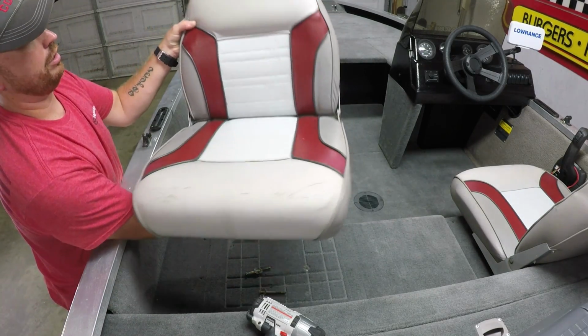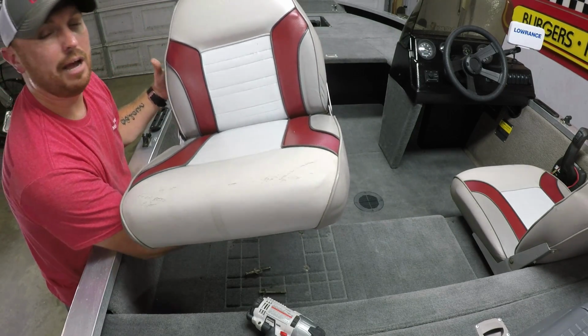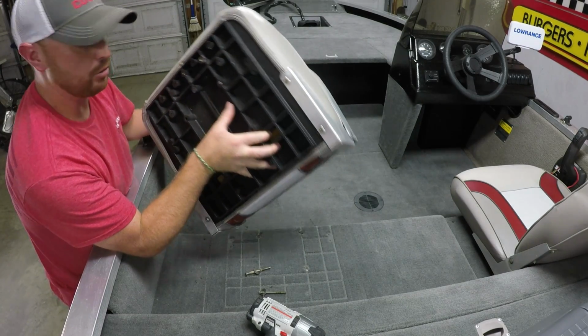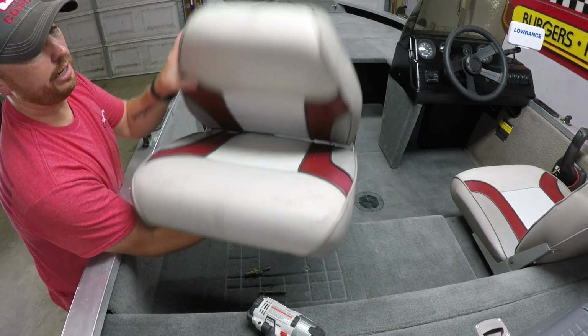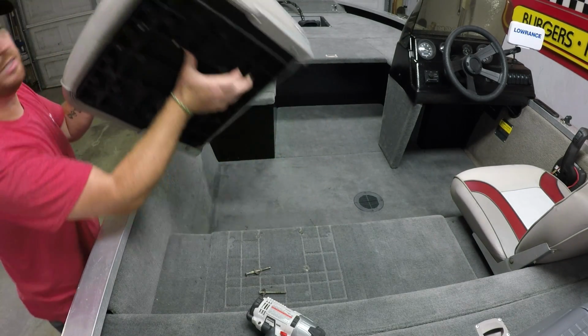Now these seats aren't terribly bad. These are dry rotted a little bit in the front. They've got a few holes. I'm not going to throw these away because we might end up using these for a future project if I get a little flat bottom to restore something. These would be handy to just keep around. I'm a hoarder. I like to hang on to a lot of stuff, so I'm going to put these up.